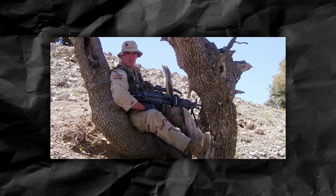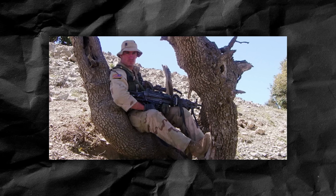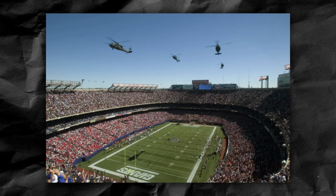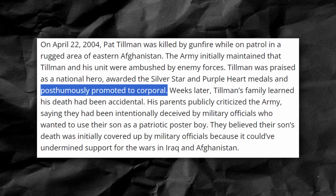The army, for instance, reporting that he'd been killed as he, quote, charged up a ridgeline, braving enemy fire and defending his fellow soldiers, publicized the death flying helicopters over a stadium in his honor, broadcasting his memorial on live TV, awarding him a Silver Star and the Purple Heart, and promoting him posthumously to corporal.